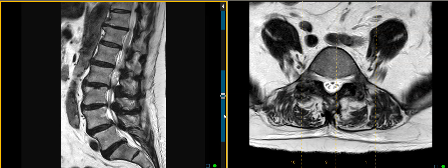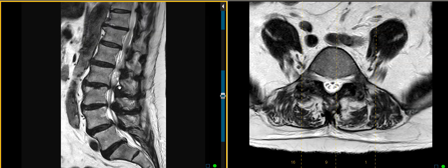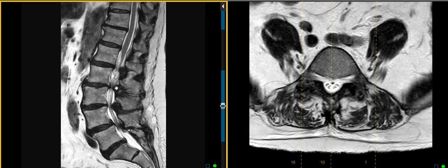Now, this first patient is 83 years old, and in older patients, often we see a combination of degenerative disc disease in the front, and then in the back, the posterior elements, the facet joints, and the ligamentum flavum can get thickened and cause narrowing from behind, and together they cause a spinal canal stenosis.